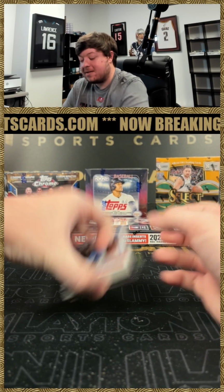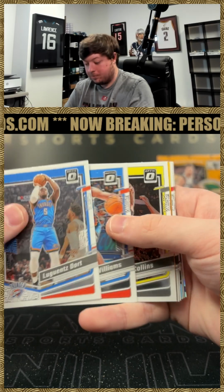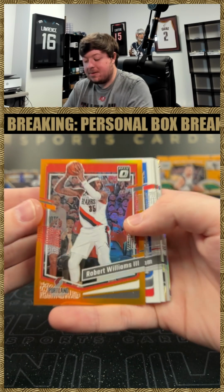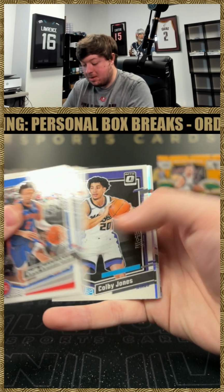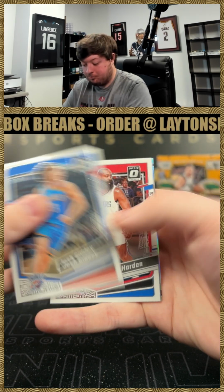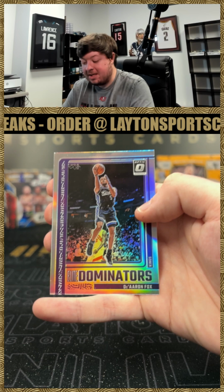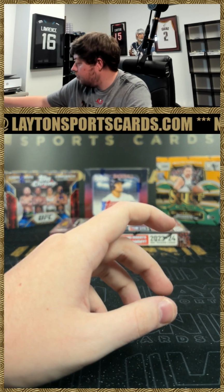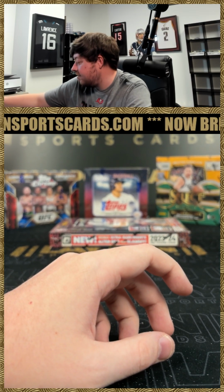Very solid couple boxes of Optic for you. Got Robert Williams, 199 for the Blazers. Kobe Brown. Got a holo Kobe Brown. And a holo Dominators, De'Aaron Fox. Goodness, man. Goodness.